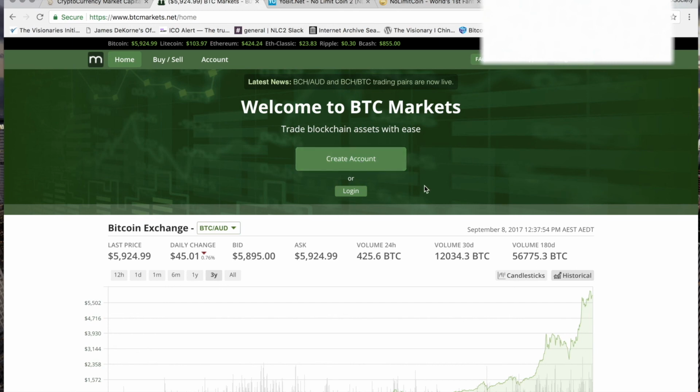Another thing to keep an eye on is fees and charges. From my experience, the fees on BTC Markets aren't that bad compared to most other places. So I stick to what I know, which is buying on BTC Markets, and then off I go. So you want to create an account. You want to verify it. It may take a couple of days. This way you're able to trade. Then what you want to do, once that's all done, is go to buy and sell.